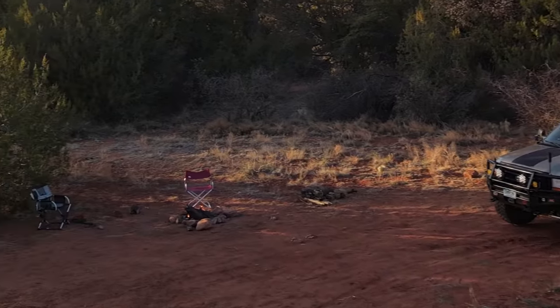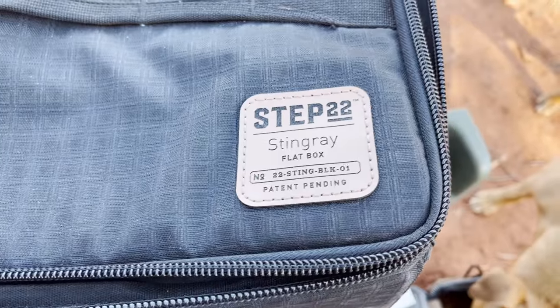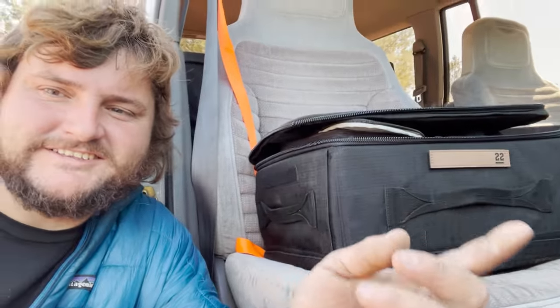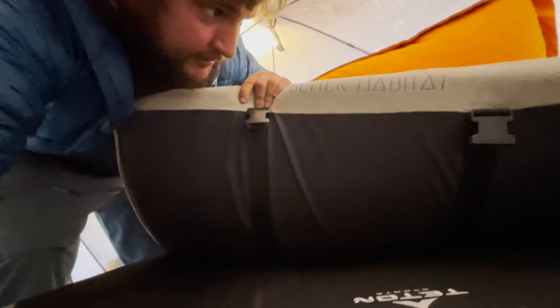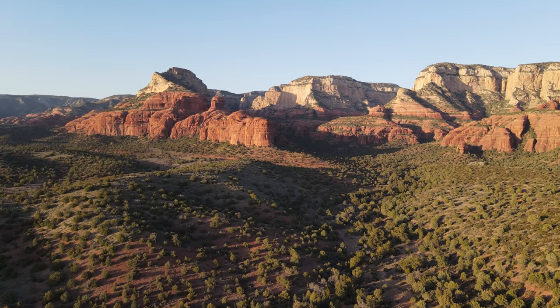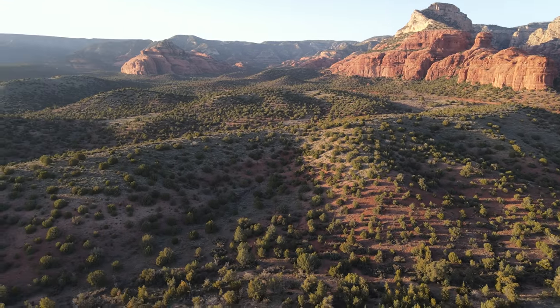We've got our fridge, we've got our shift pod, we've got all sorts of things that I've accumulated over my couple years, four different rigs and all sorts of different setups. So just check below for some links of some of my favorite gear that I'm using on this camping trip. I'll show you what I've thrown in here and what's really helped me out to be prepared for a trip like this to beautiful Sedona, Arizona.